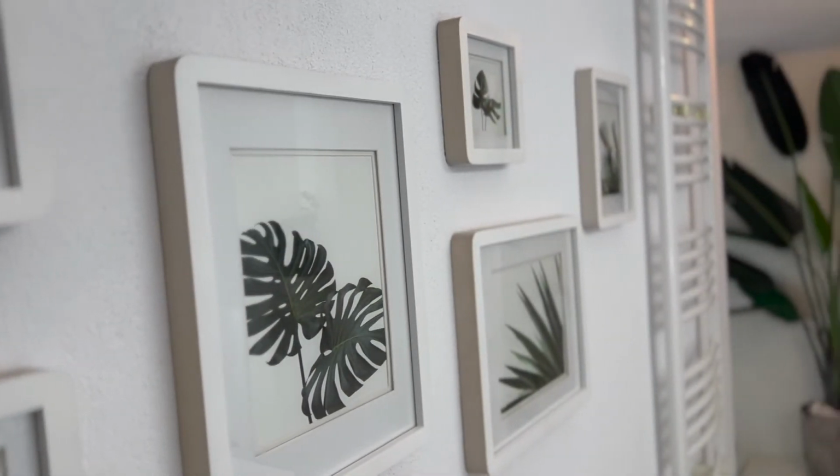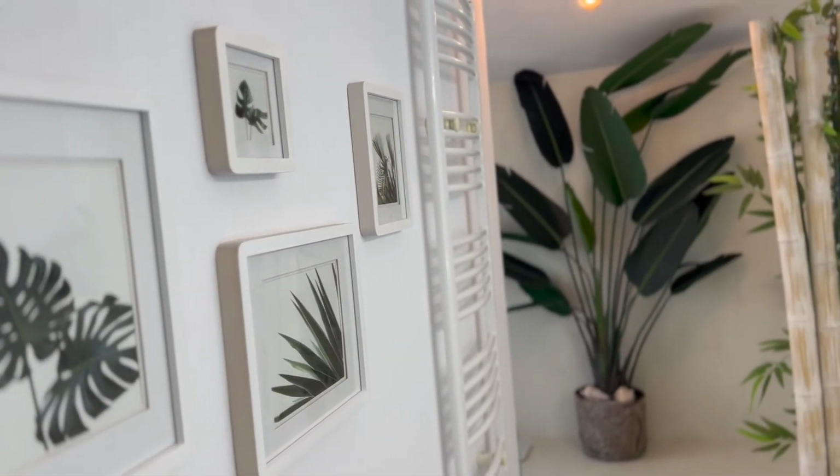And after a month, this is finally my new bathroom. I hope you like it.